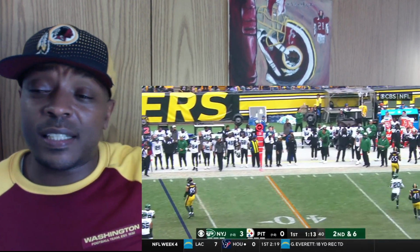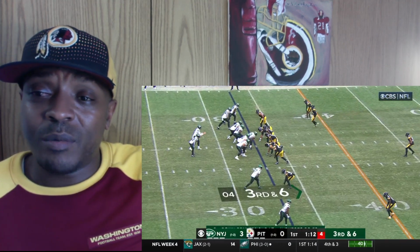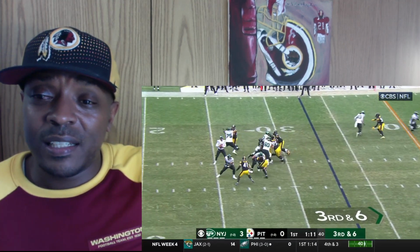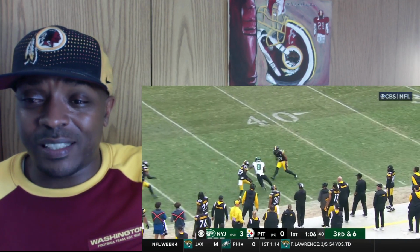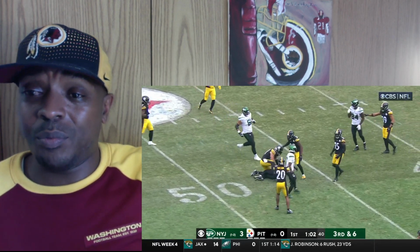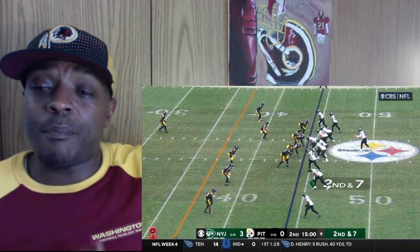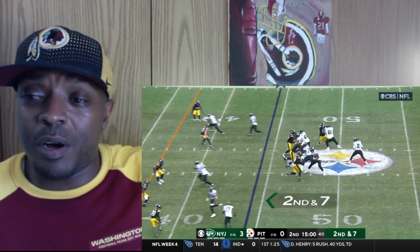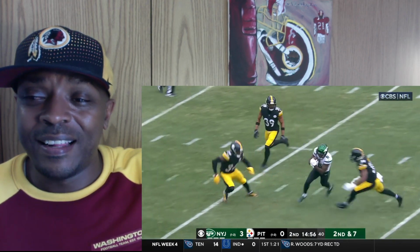Well, that's an athletic play right there. But right here, the way he's standing in the pocket, face it down. Look at that arm strength right there, all the way to the outside. And then you just give your playmaker a chance to make something happen. Good pursuit by the Pittsburgh D. Because that guy is exciting when he got the ball in his hand. Second and seven. Nice throw. He's wide open. Oh, my God.